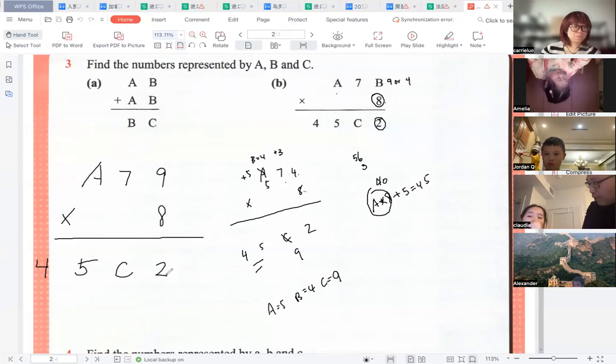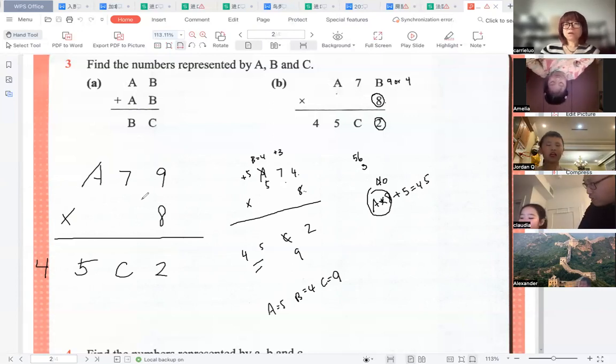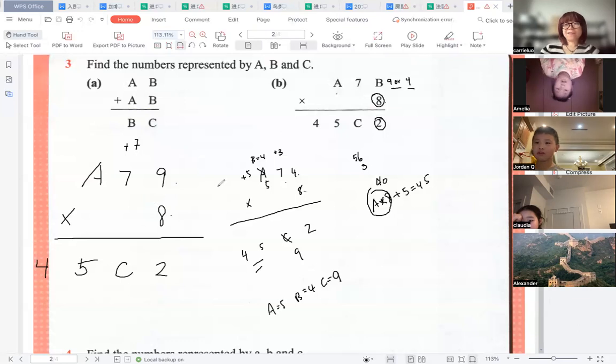Yeah, 9 doesn't work. It's 4. Yeah, you're right, it's 4. 9 won't work. Okay, so 8 times 9 equals what? Equals 72, right? The last digit is not 2. So 8 might work, 7 might work. Then it's only 9 or 4. So 7 times 8 equals 56. 56 plus 7 equals 63.